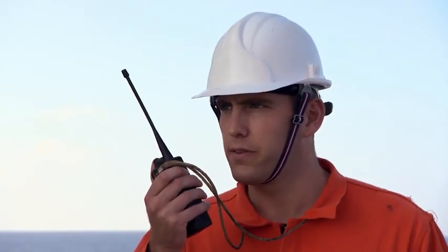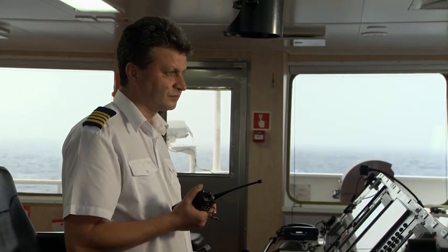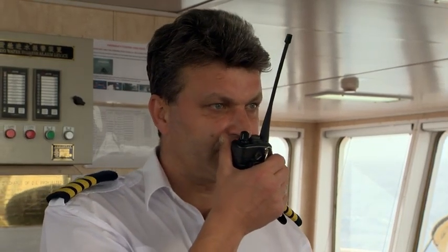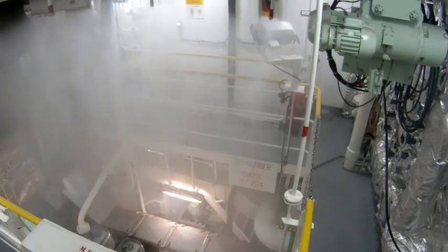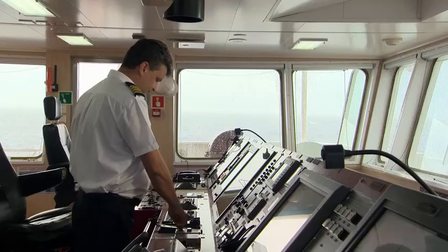Bridge, Chief. Doors are closed, ventilation is shut down, and all vents and dampers are closed. Once the machinery space is sealed, the master can order the release of the fixed installation. This will have an immediate effect, but the fixed installation must be given time to work. This could be as long as a few days, because even though the fire has been extinguished, you must allow time for the area to cool down so there is no chance of reignition.